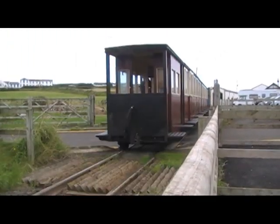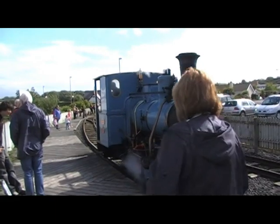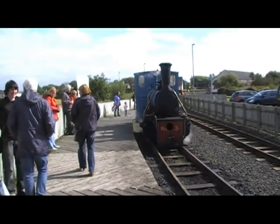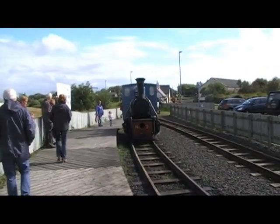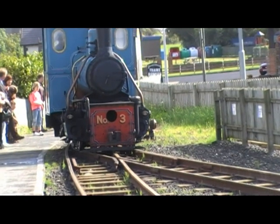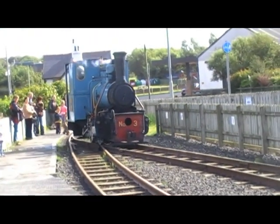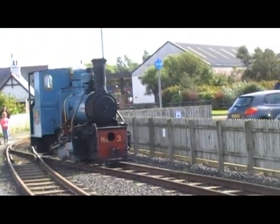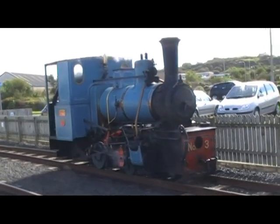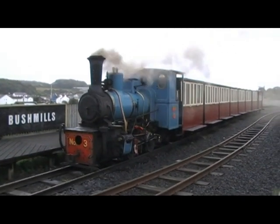We will now take the opportunity to go look at the other end of the line, Bushmills. And with the run round complete, Shane sits at the head of the train, waiting for the next trip.